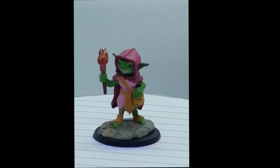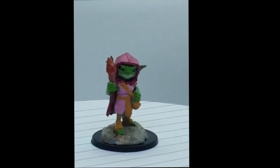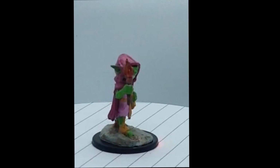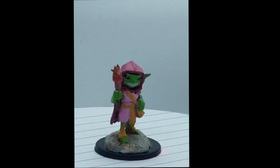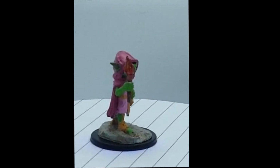Screw it. Paint up your mini in bright purple if you like bright purple. This is fantasy, for goodness sake. You don't have to be thinking, oh, they wouldn't have purple dye back then, would they? It's a timeline that doesn't exist. Screw it. Do whatever colours you like.